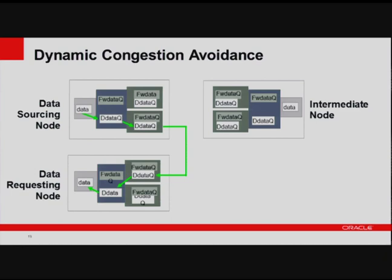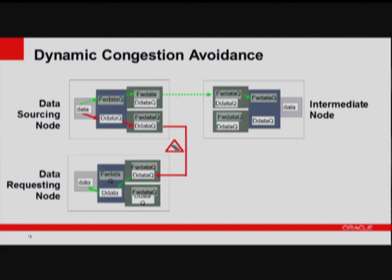This is a slide that shows dynamic congestion avoidance. In an 8-socket system, you have about 28 gigabytes per second between any two sockets. But if you're running a workload where you're running that link at very high utilization, you have the option of using a proxy node to send that same data message. The figure shows that with an animation. The link between the data sourcing node and the data requesting node is highly utilized, so we forward the data through an intermediate node.